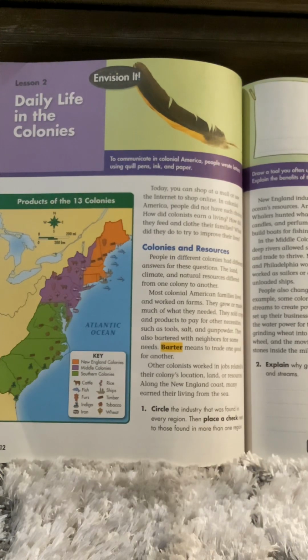Follow along in your book. Today you can shop at a mall or use the internet to shop online. In colonial America, people did not have such choices. How did colonists earn a living? How did they feed and clothe their families? What did they do to try to improve their lives? We're going to find out.